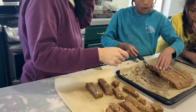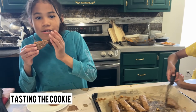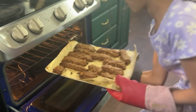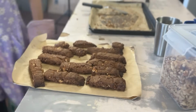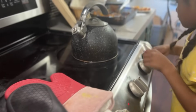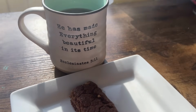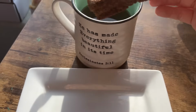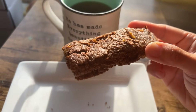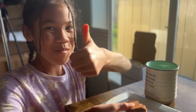We're gonna bake our cookies one more time at 425 degrees for about 5-10 minutes until they're nice and crispy. Once the cookies are out, the girls decided to make some tea to have with their biscotti. We have a whole tea cabinet which we organized, filled with all sorts of different teas, and the girls decided to make some peppermint tea. This was the perfect afternoon snack for everybody. The cookie dipped in tea made it so delicious. It's so good.